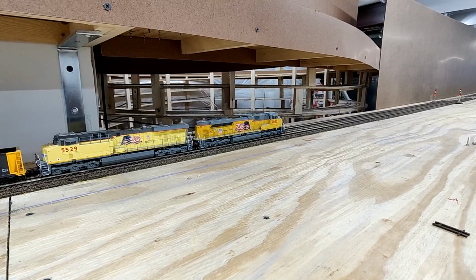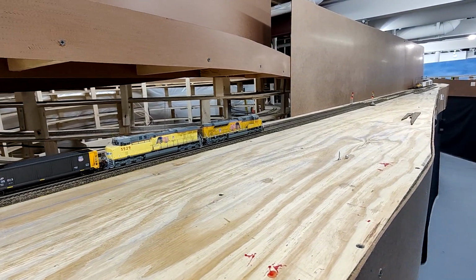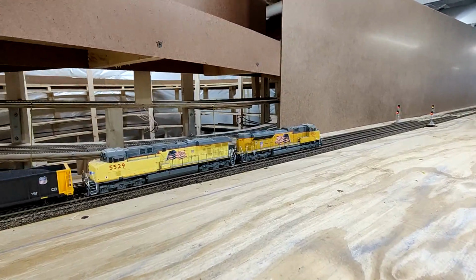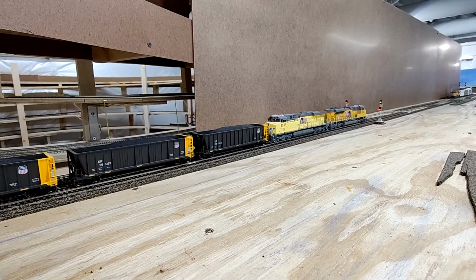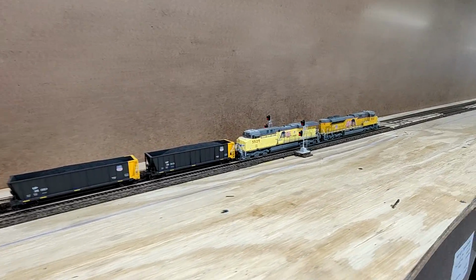So once I get the main line done, we'll do a lot of fine-tuning and make sure that things operate flawlessly. I'm really looking forward to having trains going in both directions, and being able to just let them run without worrying about things derailing or cars coming uncoupled and things like that.